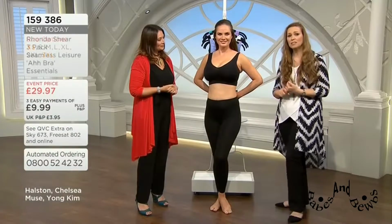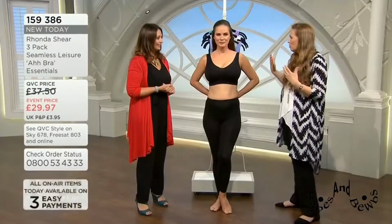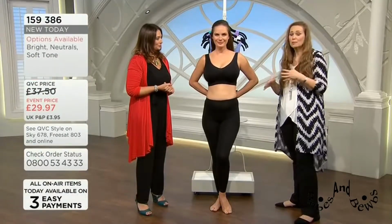I think also in the summer, if it gets quite hot, the last thing you want is something that is a little bit too tight or digging in. You don't want that when it's hot. And also, sometimes your size can fluctuate during the course of the month, whereas this is going to move with you almost. Absolutely.